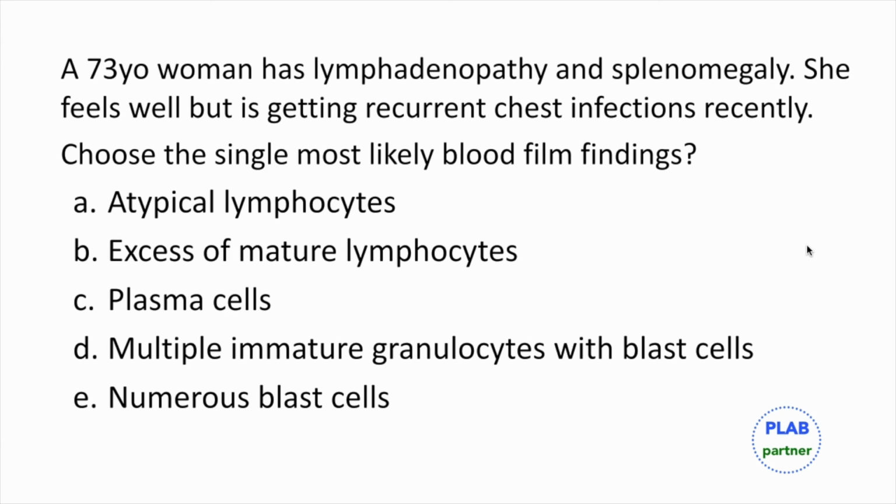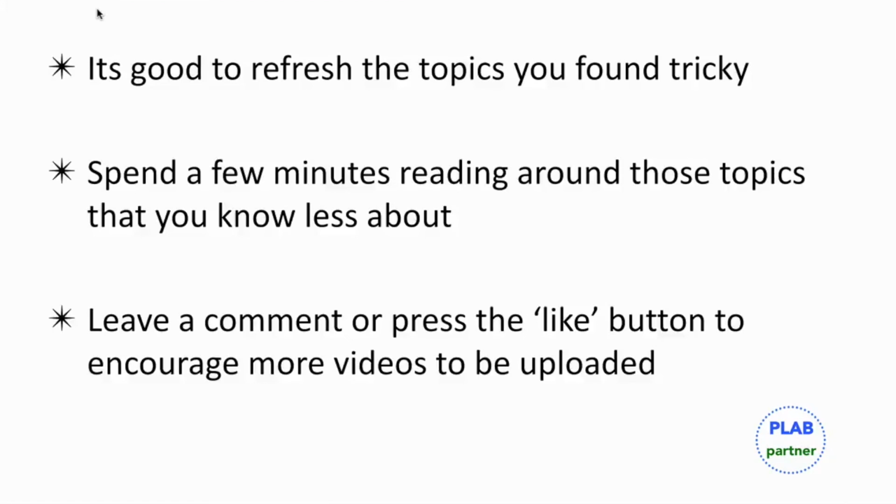In myeloid leukemias, acute or chronic, you get granulocytes or blast cells. In acute lymphoid leukemia, which is common in childhood, you get abnormal immature lymphocytes, but you get mature lymphocytes in chronic lymphoid leukemia, which will be expected in this age.